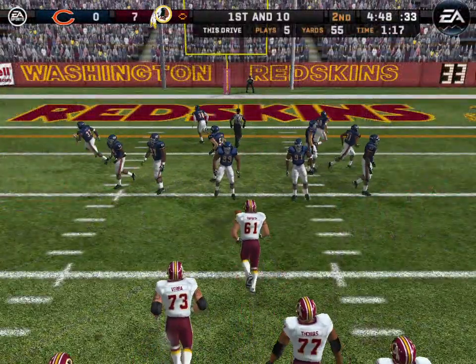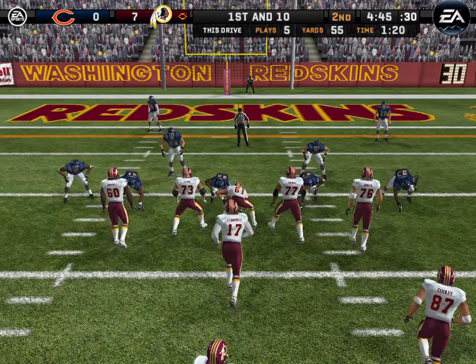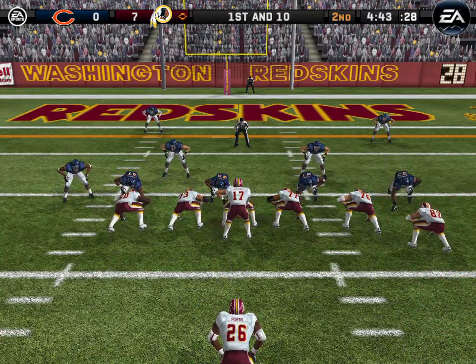Will. Hey, watch the screen. Watch the hard count. Blue down. Watch screen. Here we go, baby.